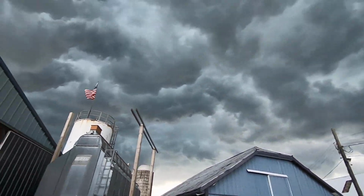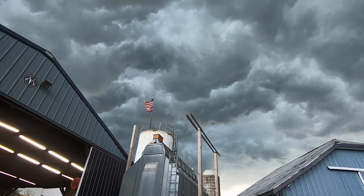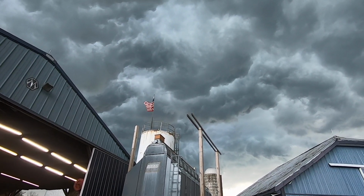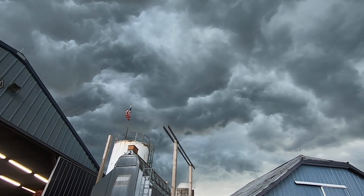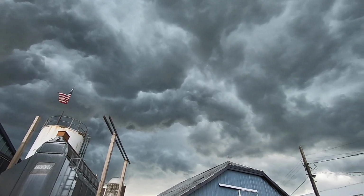So I'm thinking the American flag got wrapped up there. It will find its way straight here pretty soon, but it's not raining just yet, but it is coming.